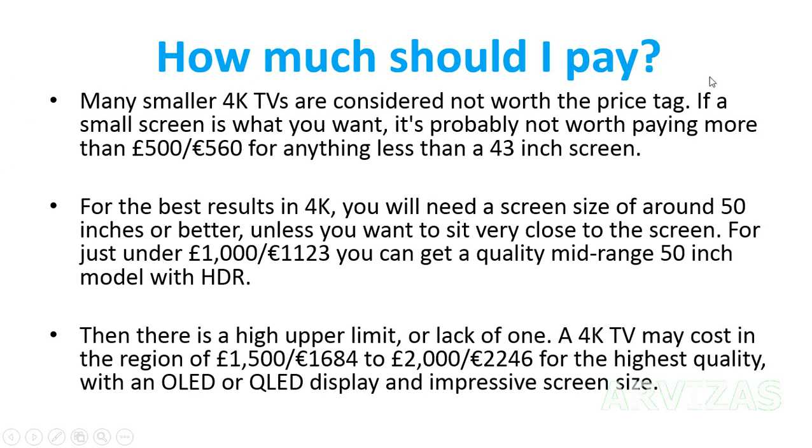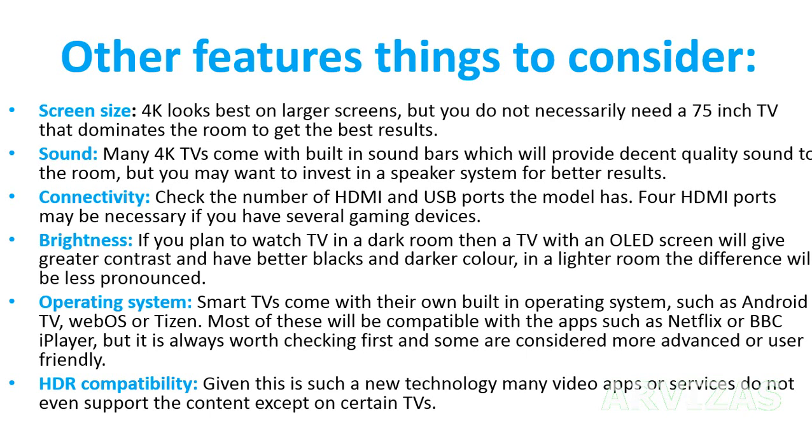Buying a TV. How much do you have to pay? If you have money, you can buy a 4K television from 400 and 500 euros, and if you want QLED or OLED, you can buy from 1,000 and 2,000 to 3,000 or more thousands. Bigger screen, better processor, bigger price. Sorry.